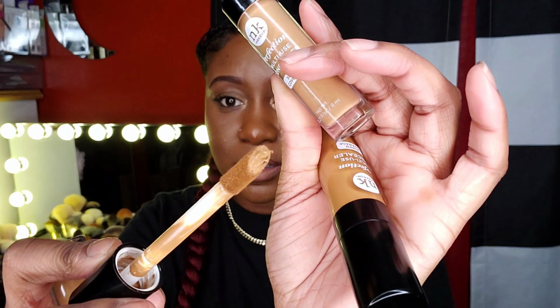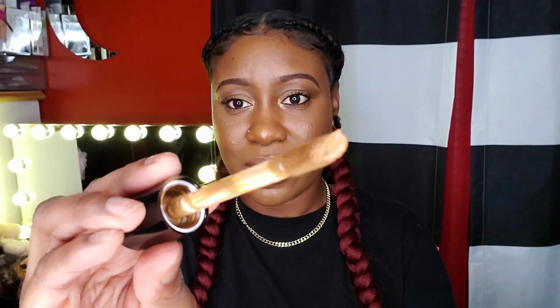If I do use it under my eyes, I will use a really good concealer that I trust, and then I will put this at the bottom because it's a really good concealer. Don't get me wrong, it's just creased because I have lines under here. So yeah, but other than that, it's a really good concealer. This is what the applicator looks like. They're really good, but just under my eyes I didn't like the way it creased.